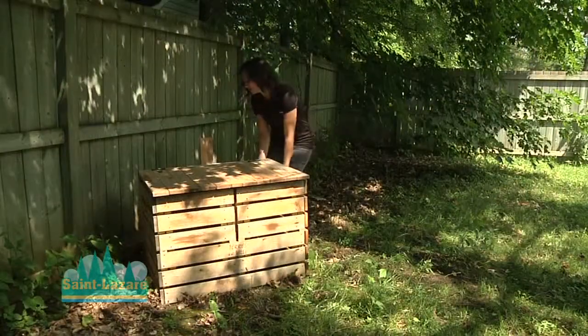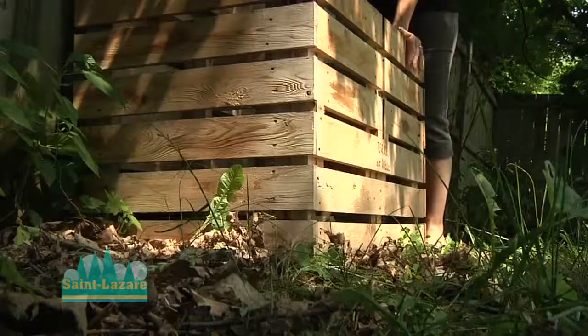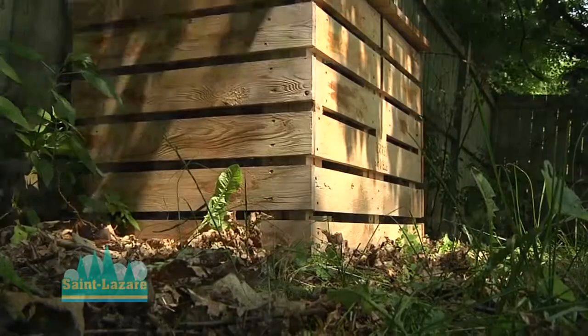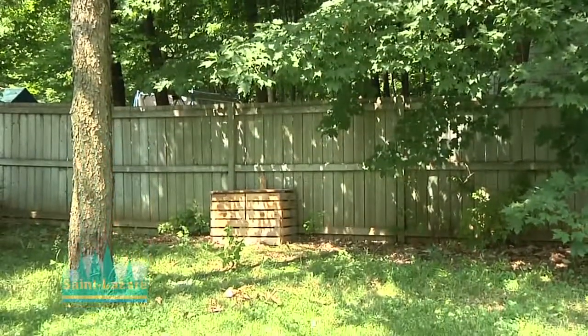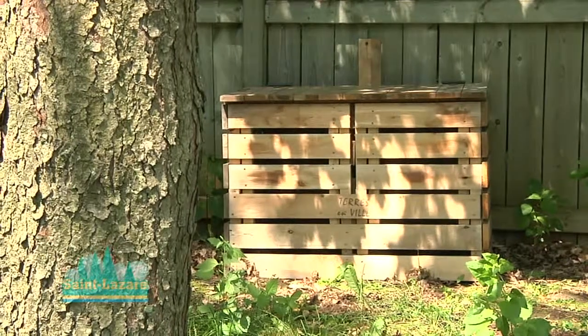Next, place your composter where it will be easily accessible even during winter. Directly on the soil, not on the paved surface. If possible, in a partially shaded spot, and finally, in a well-drained area that is preferably sheltered from the wind.